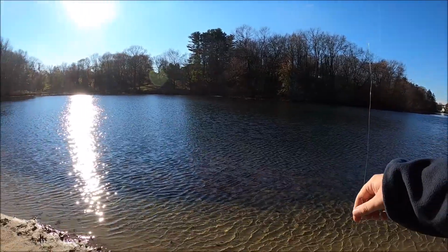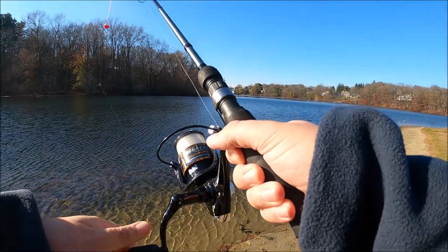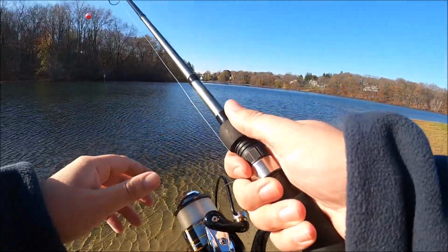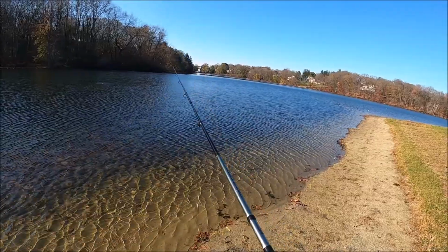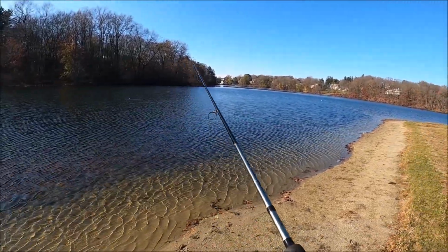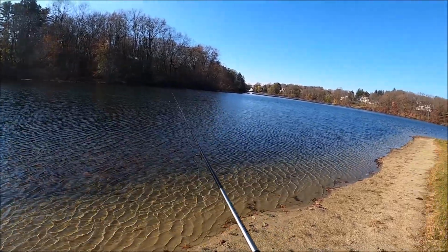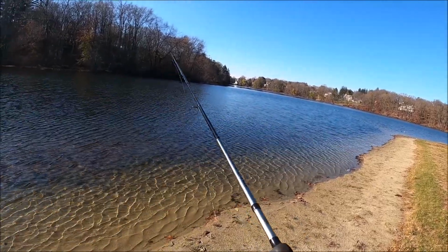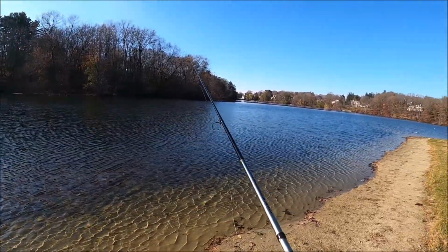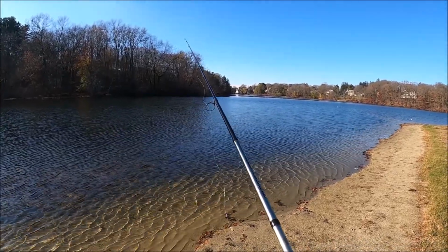So we got the night crawler tied in, and see what happens. See if we can catch a fish on a little cold November day. It is a little cool today. I think I checked the temperature. It was around 40 degrees. I never actually would fish in this cold type of conditions, because the last time I did this, I stopped fishing around the end of September or something like that.